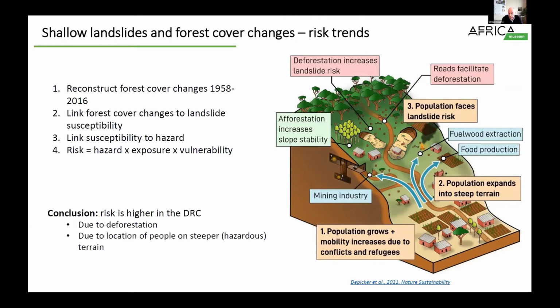And here, this diagram shows the main mechanisms of risk assessment and how we explain that over the last 70 years, the risk of landsliding has increased in the DRC as compared to Rwanda and Burundi, where it's roughly stable. This is due to one deforestation component, but also due to the fact that people are migrating towards the most hazardous hill slopes, for example, due to mining activities that are quite substantial in the region.